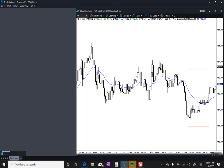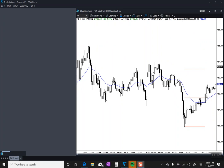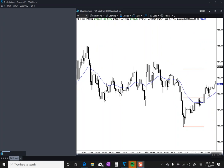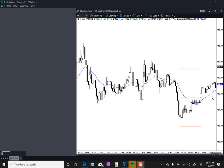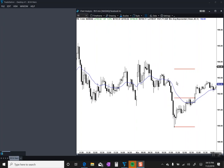Whoops, wrong button there. So this is going to be a longer video, but breakout follow through, probably going a little bit higher. Starting to go sideways. We're back in this range.